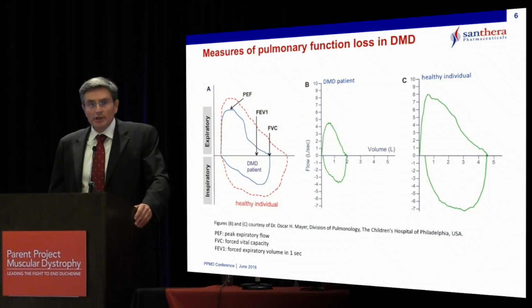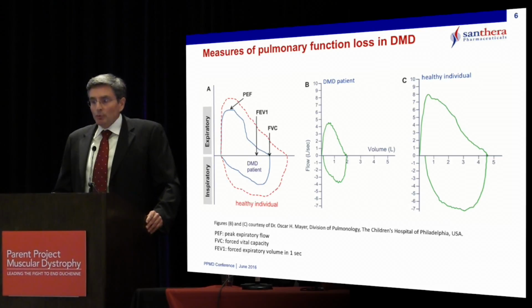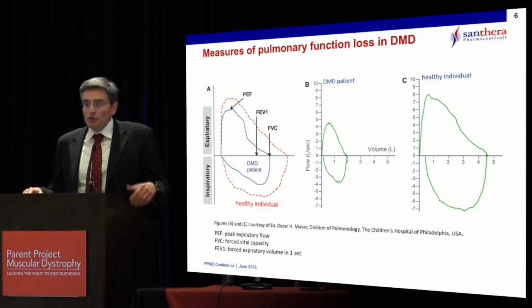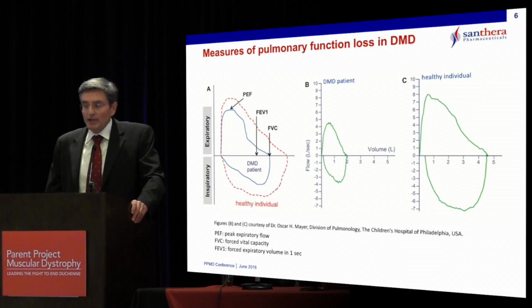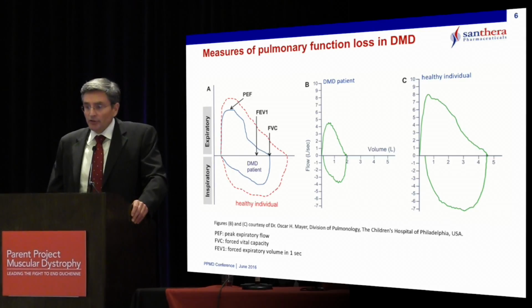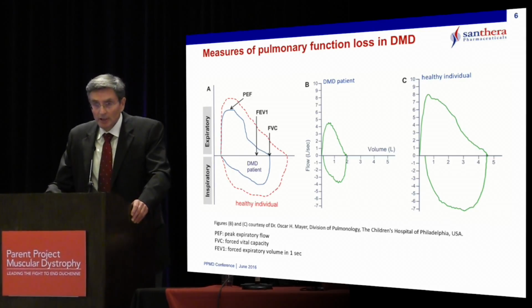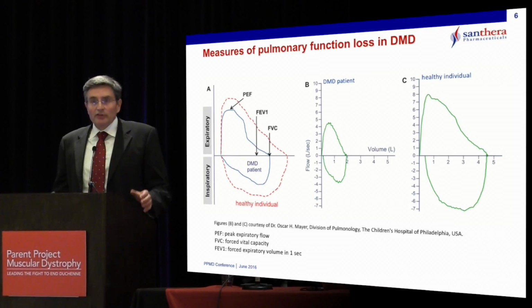So how do we measure pulmonary function in routine practice? Typically this is done with a spirometer, and what you do is record what are called flow volume curves, illustrated here. In the green curves in the middle, on the B, and to the right, on the C, you see 2 age-matched individuals. On the B you see a DMD patient, and on the C you see a healthy boy. And what you see is that the 2 curves are not the same.